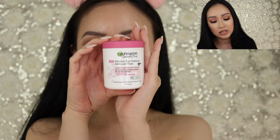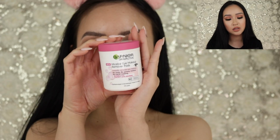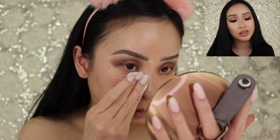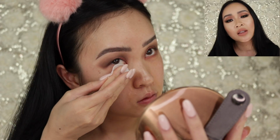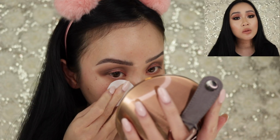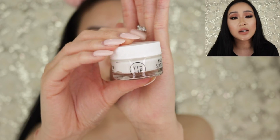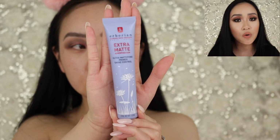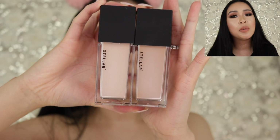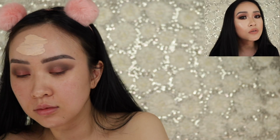Like that's just crazy to me. That's just bananas. So yeah, this palette was definitely not a winner for me. I mean, if you ask me, the formula was fine. It wasn't patchy. It was very easy to blend, build, and all the stuff you want from an eyeshadow formula. This had it.